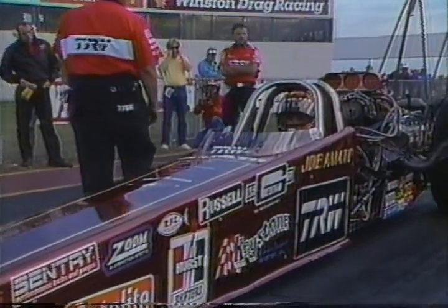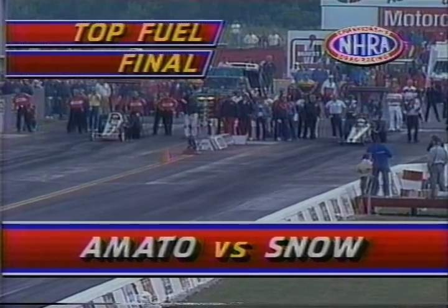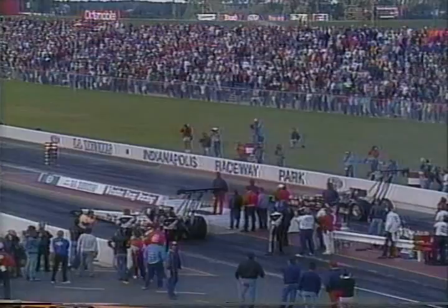But, Don, we shouldn't forget about this man, Joe Amato. He's run 5:07. His car is a little bit shorter than Gene's, but it also uses the high gear only direct drive system. What a race this is going to be.